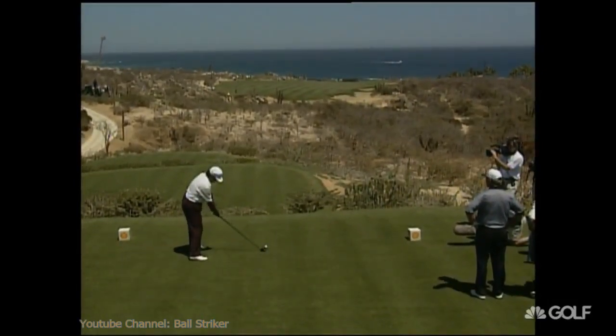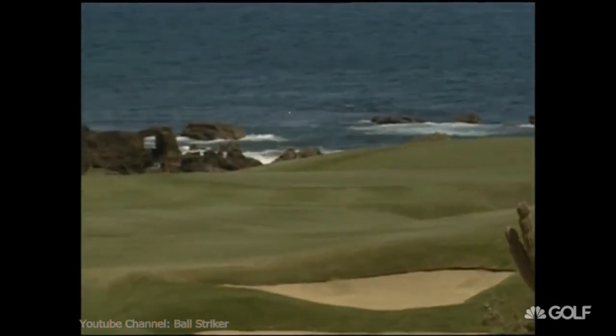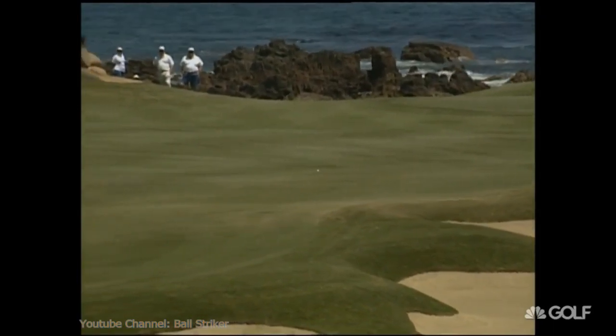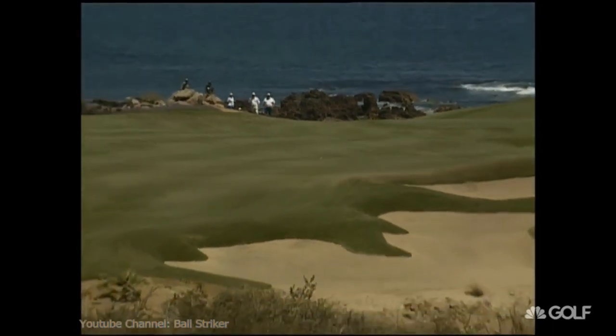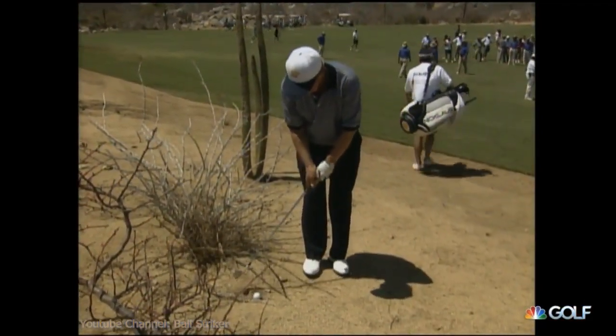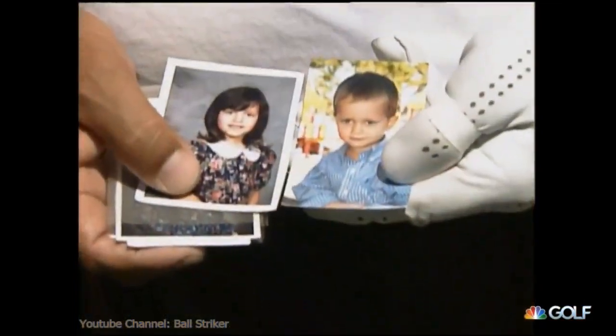Now, Trevino with a driver, what an opportunity he's got. Perfect. Oh, that is very well done. It's on the slope of the bunker, bounces back into the middle of the bunker. That might be all right, but the backswing is getting Jack, and he's just got to punch it out. Unlike the ninth hole, though, he can go forward with this one.